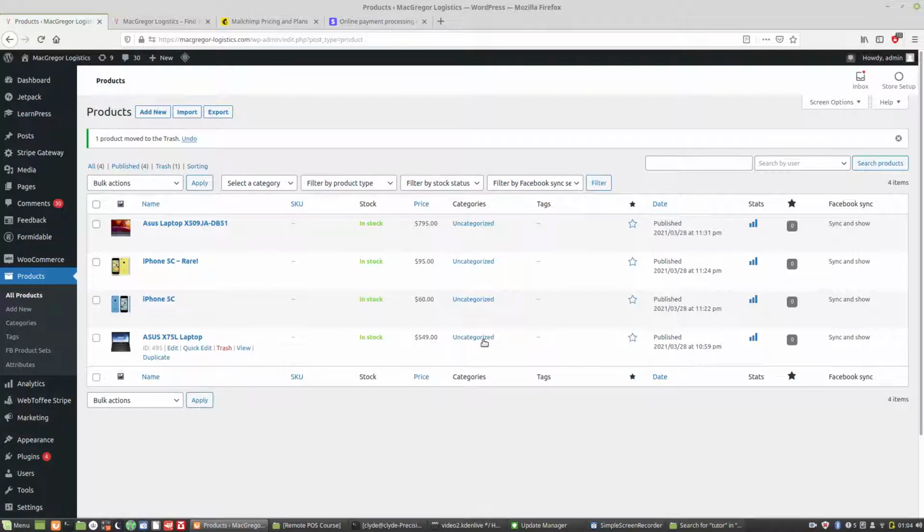Import and export. This is how you would bring in items. Let's say you start off with a Facebook shop. You could bring in items from Facebook or Instagram or from Etsy, Shopify, that sort of thing. You can also export them too. So we are going to go to Add New.